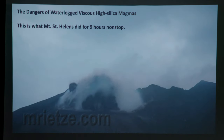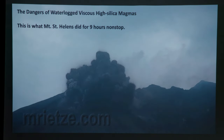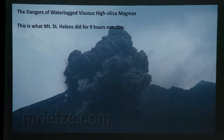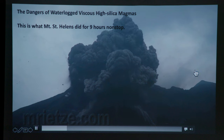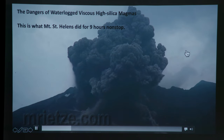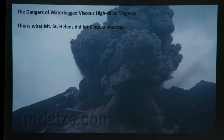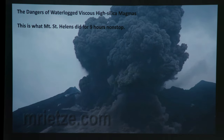There's an active one in Mexico. So you get these dramatic explosions, which is very different from the Hawaiian style that's very gentle. This one, I think, is also in Indonesia.